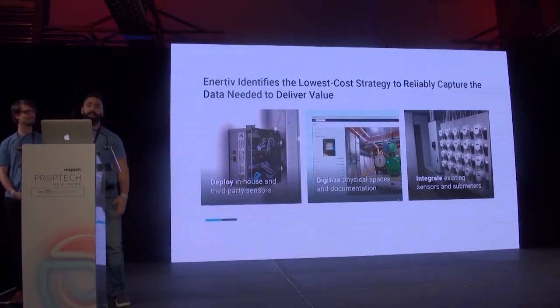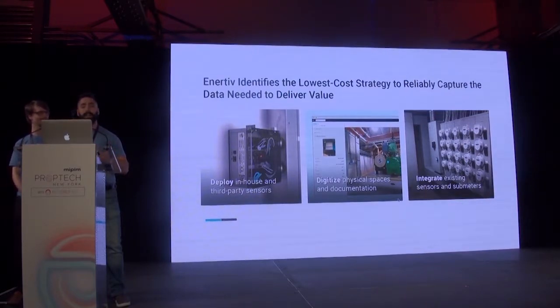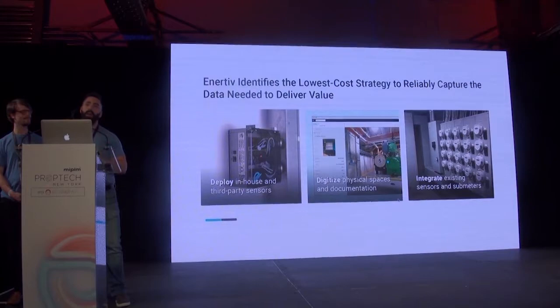You have tenant sub-metering, which is highly manual and reactive, and preventative maintenance programs, which are largely done on pen and paper in a majority of assets in the marketplace. And so what Enertiv is trying to do, and successfully doing, is we identify the lowest cost strategies to reliably capture the data needed to deliver the value that owners and operators are looking for: streamlining operations, maintenance, repairs, utilities, and so on and so forth.